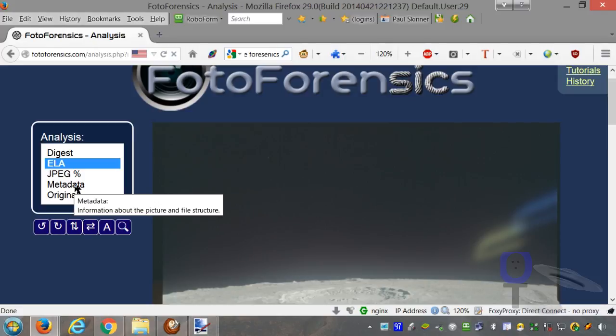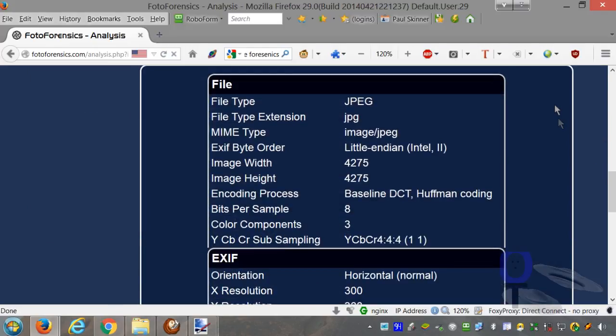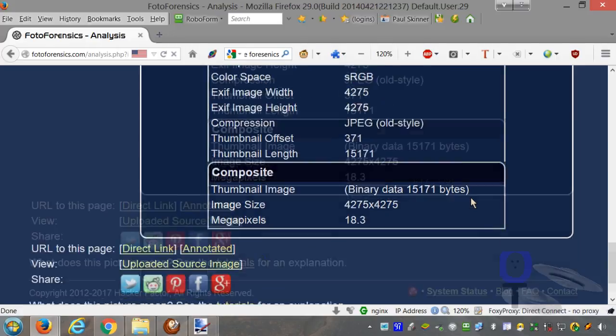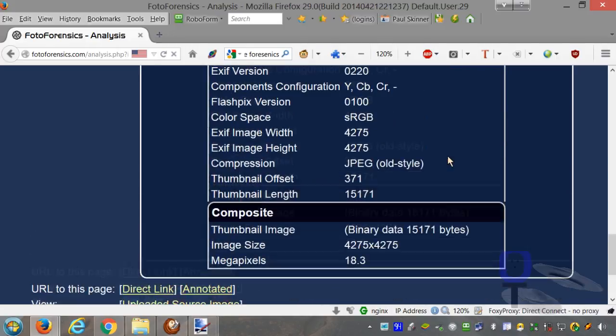But we can actually look at the metadata, and that's the EXIF business and the archive site. And if you scroll down the bottom here, it gives us all the details about it. As you can see, it tells us when it was last modified, which was 2015, which matched what the archive site said. And they used Photoshop on Windows back then. And how many pixels it is. This one's actually slightly bigger than 4000 like the other image that we downloaded, because I've added the border on it.